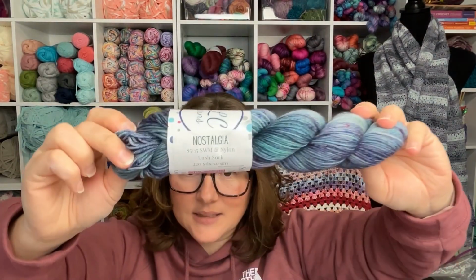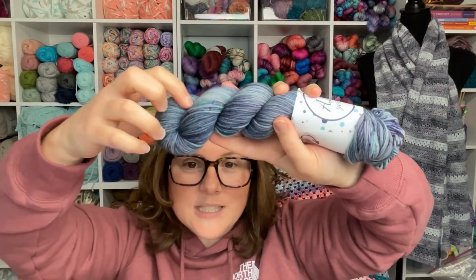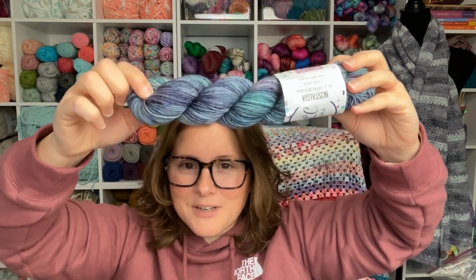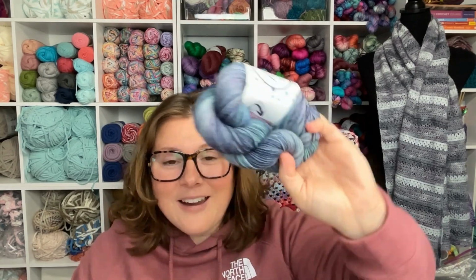This colorway is Nostalgia. It just made me think of faded blue jeans. And I used to have this old flannel shirt that I just loved, and there were some of these colors in there. So it made me think of an old pair of blue jeans and an old worn flannel shirt. It seems like in the colder months, the older your clothes are, the more comfy they are. I don't know.